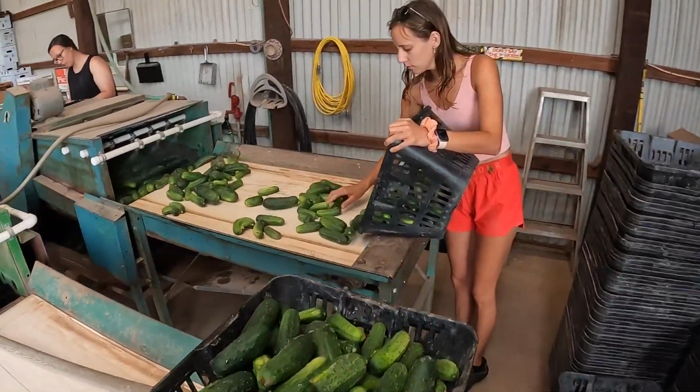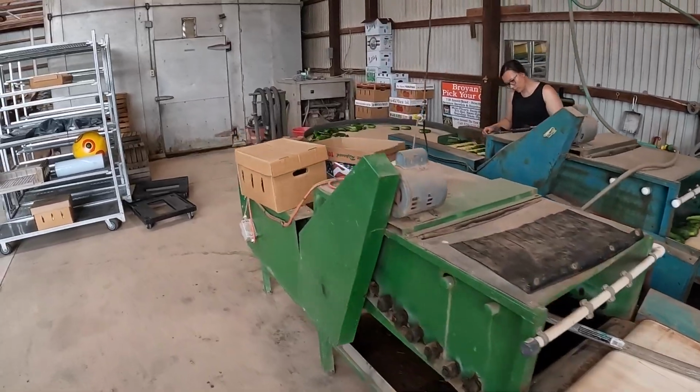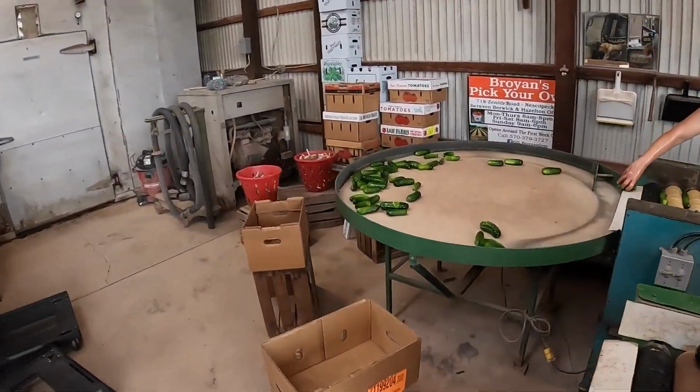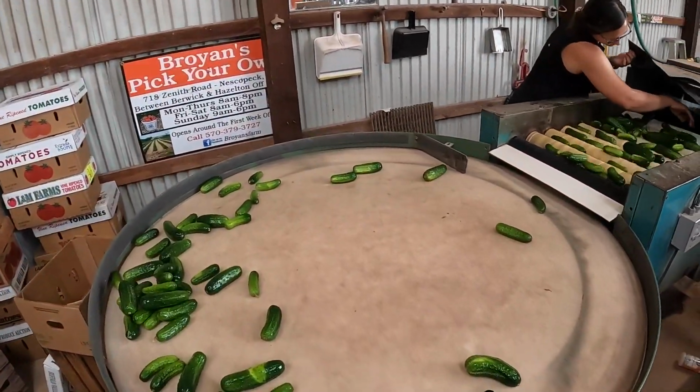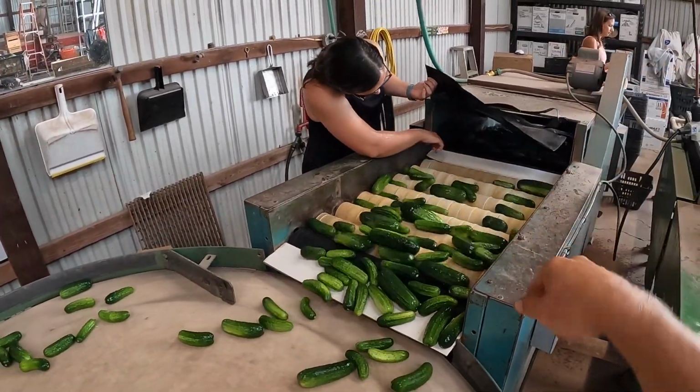Sammy's putting them through. And then Frank and I and Sydney are down here sizing. She has to keep pulling them through or they'll fall down through the washer.